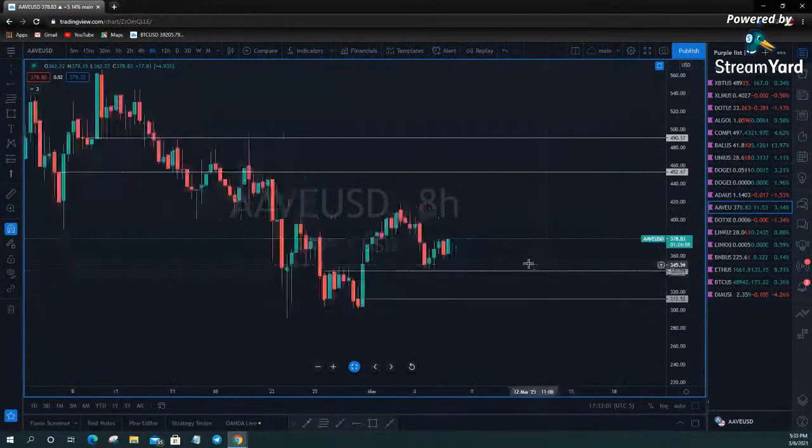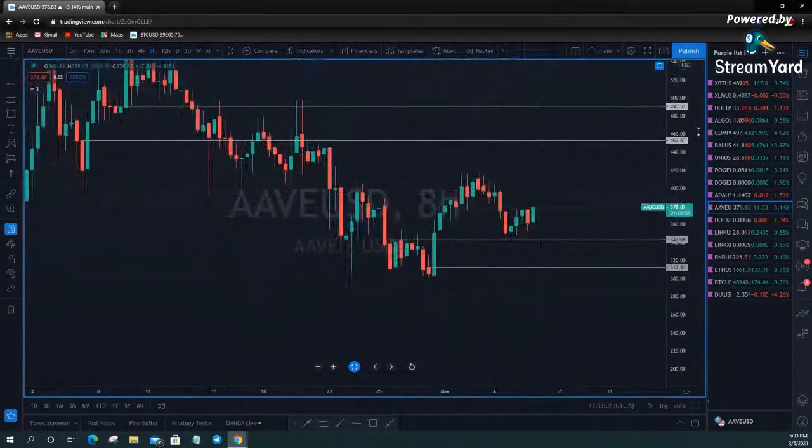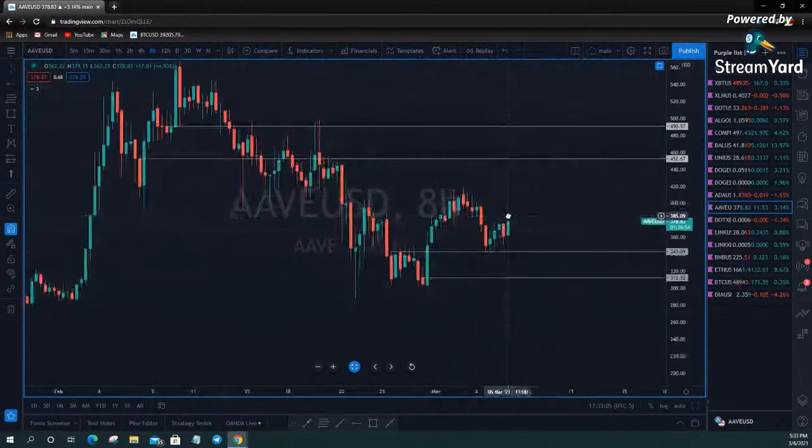All right. So Ave's looking constructive right now. It looks like it's trying to give people an opportunity. There's people buying in all these candles, but you want to look for the higher probable areas to buy. The higher probable areas to buy, once you make a higher high and a higher low, wait for another higher high and then buy that higher low in anticipation for the near-term trend to continue.